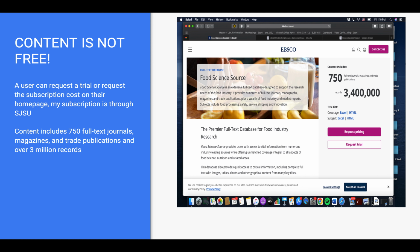So if you want to sign up for Food Science Source, you need to realize that the content is not free. Food Science Source is part of EBSCOhost. And EBSCOhost is a huge database full of all sorts of vast databases on all sorts of different subjects. I have access to Food Science Source because I have a subscription through my school account with San Jose State University. But if you just wanted to purchase Food Science Source, you could request a trial or request a subscription pricing, which means they would tell you how much this individual database is because EBSCOhost is huge. So if you were to purchase EBSCOhost, you'd be purchasing thousands of databases, whereas if you just wanted to purchase this one, Food Science Source, then it would be a different price.